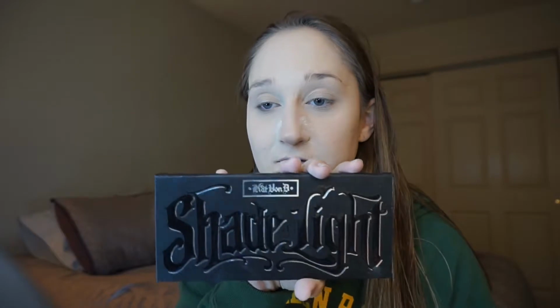Next, I am going to contour my face with the Kat Von D Shade and Light palette that was on clearance, or I guess on sale at TJ Maxx for 25 bucks. I'm sure that it's because their new packaging has the replaceable pans, but what a score. I will definitely be using this on my wedding day, and I was so excited to find it. So check your local TJ Maxx or Marshalls for this find.